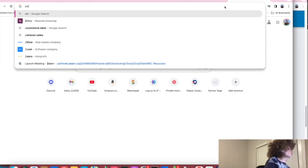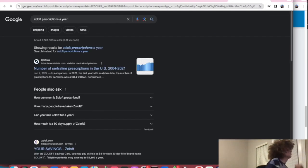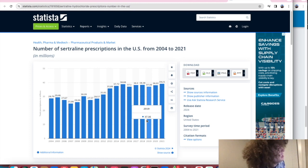Let's see, Zoloft prescriptions a year. You're not competing against nothing. 39 million in the US. That is nuts. You have to compete with that for major depressive disorder and for PPD. It's used off label for it too, I'm sure more.